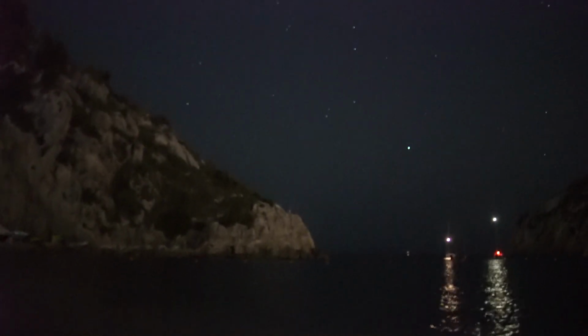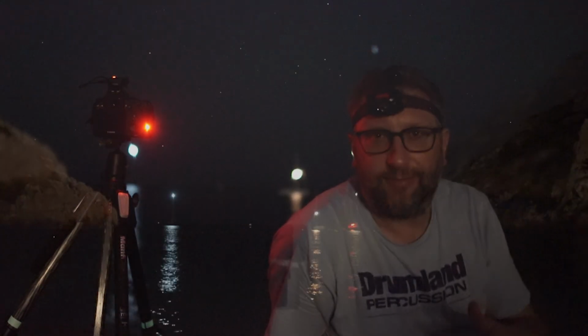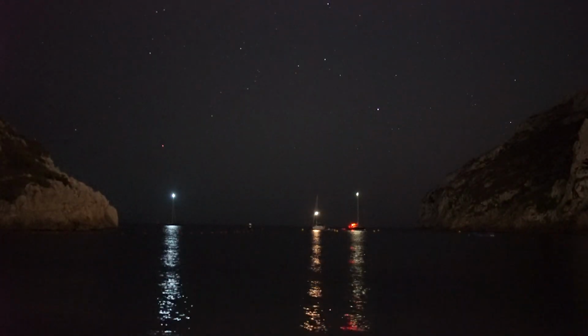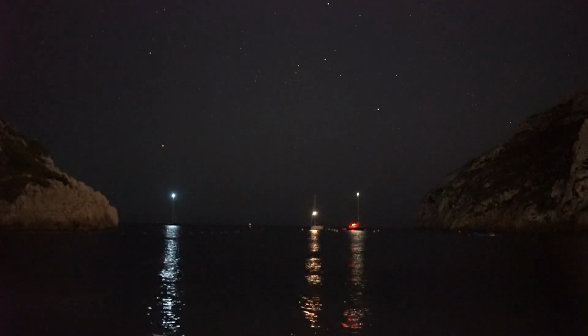Okay, next composition. I'm not quite sure what I'm going to do with it yet, but it's basically looking straight out from the beach through the entrance to the cove, landscape orientation with the 14mm, so nice and wide, hopefully get some sort of sense of the scale of this place.